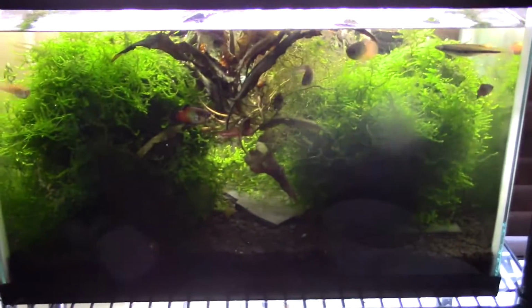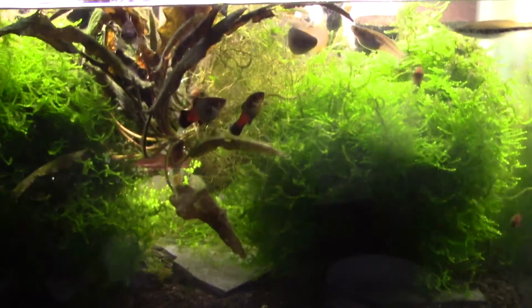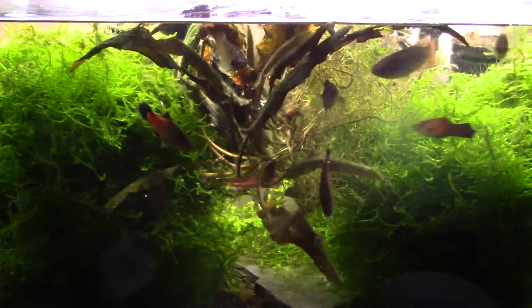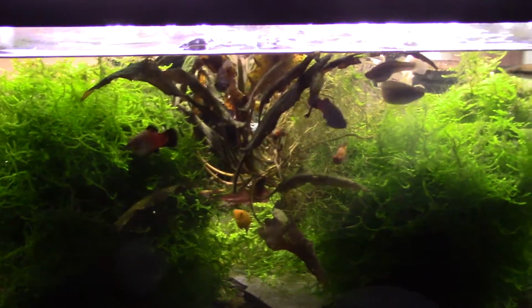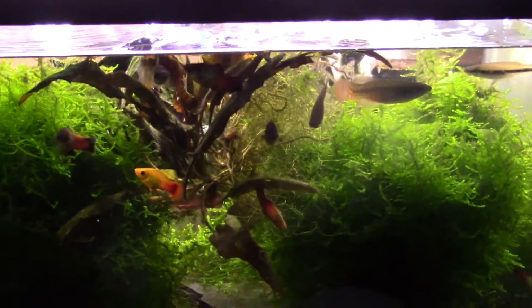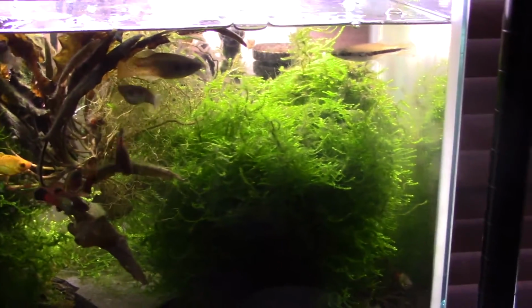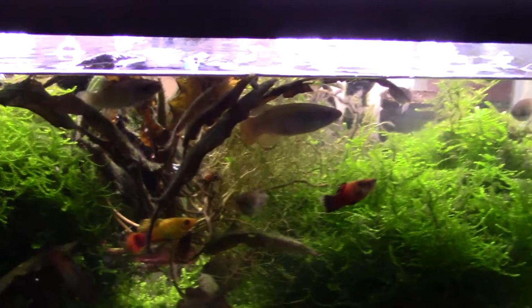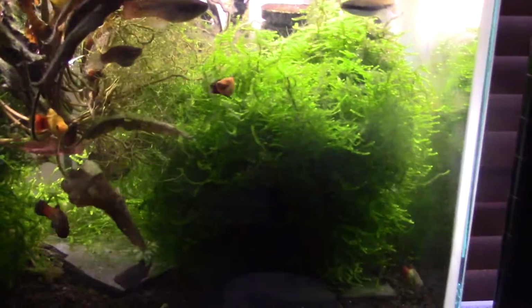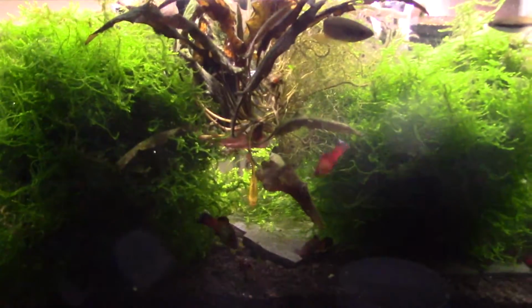This is kind of the catch-all tank. It's got my initial platy parents for my platy breeding project. It's got some fundulus that are 2 years old. So there's a black stripe, and there's some black stripes and goldens in here. And then, what else is in here? Just some mosquito fish, some gambusia.